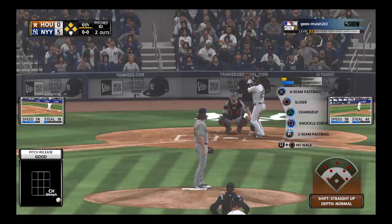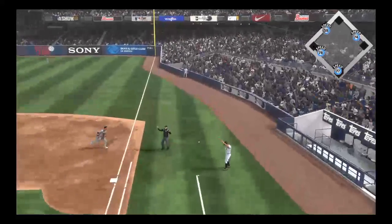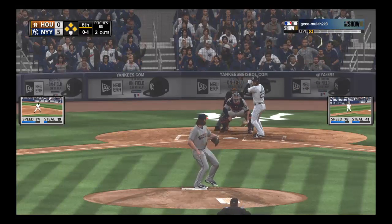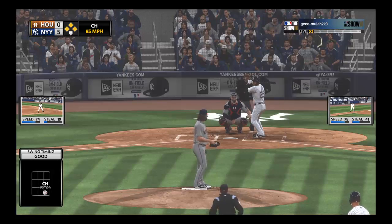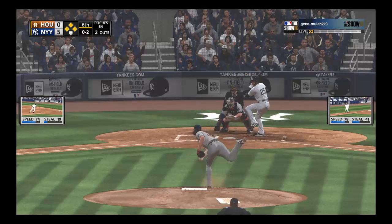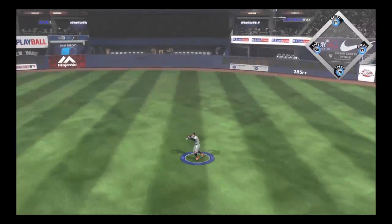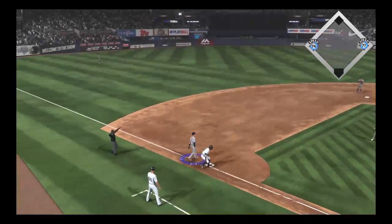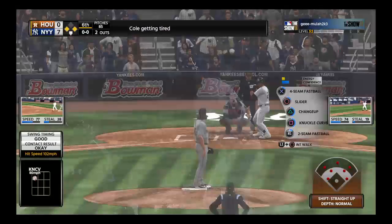Gleyber Torres, 0 for 2 with a walk for him so far. Grounded up the first baseline, but a foul ball here, 0-1. And a half swing here, but this is in there for a called strike 2. Hit sharply on the ground, and that's through into center field. Base hit. 1 run is scored, and this will get in there too late. He's in there at third. The runner from second crosses the plate. It's 7-0.